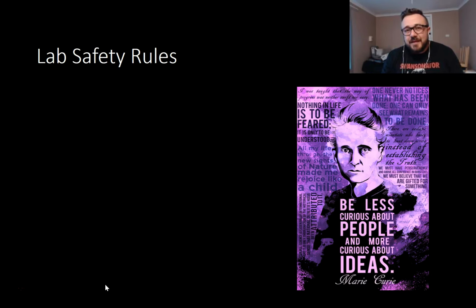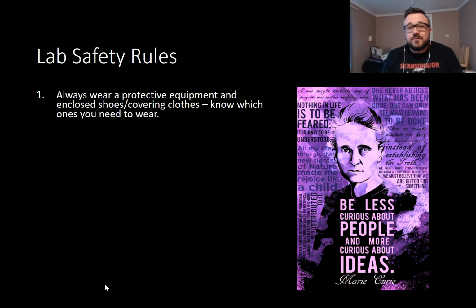So to combat that, we have to have a few lab rules. This makes sense. First off, we want to make sure we're always wearing protective equipment. If we're not, and things do go wrong, we're just not quite as prepared as we should be. We might get something in our eyes, or something caustic on our skin, which means it'll eat a hole in it, and that's a bad time.